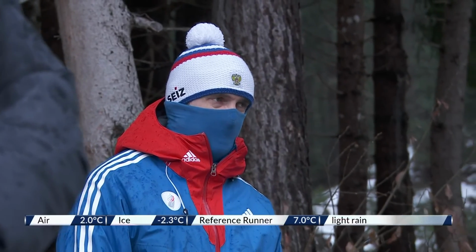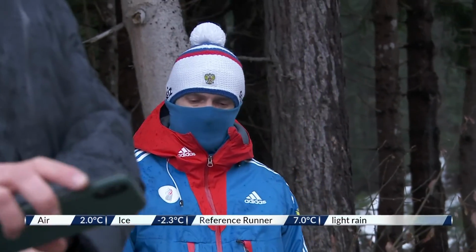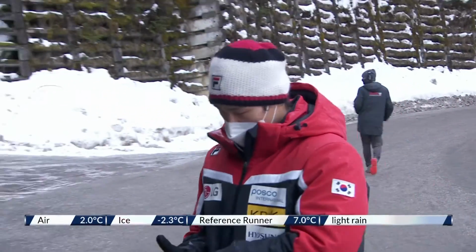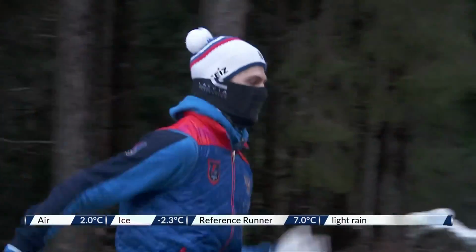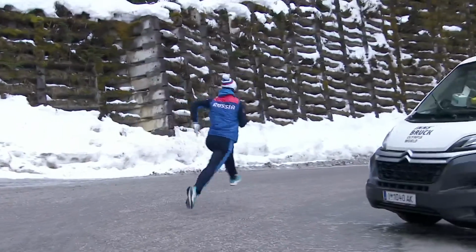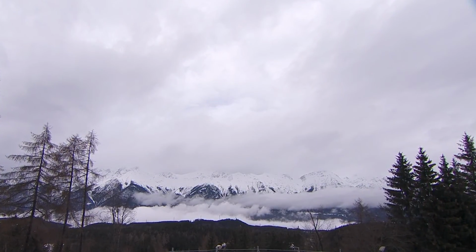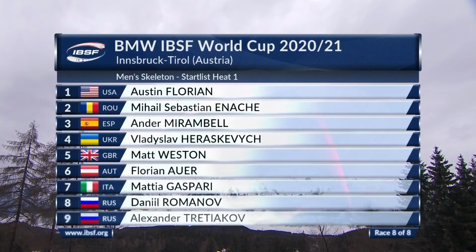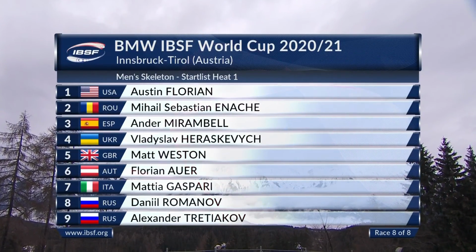Well, after snow during training, it rained overnight. It is still drizzling with rain, so it is a little bit of a whitewater rafting affair. And so the later starters, you just saw Sung Bin Yun of Korea. He is with us, and he will be one of the later starters. They are going to struggle. It may well be time for snorkel, flippers and a wetsuit.